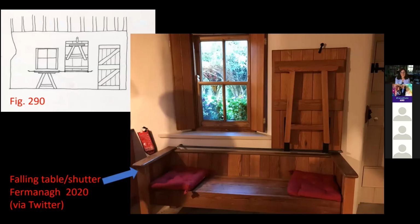County Fermanagh. And then through Twitter, somebody sent me this great photograph of one that had been built not that long ago. So I got onto the person whose house it's in, and I asked him about it. I said, well, did you see my book? You know, because you have to worry that your book isn't influencing what people are doing. And he said, no, I don't know anything about your book. And this is just a table that was terribly common locally. And when we built this cottage, it seemed appropriate. So that was very exciting for me.